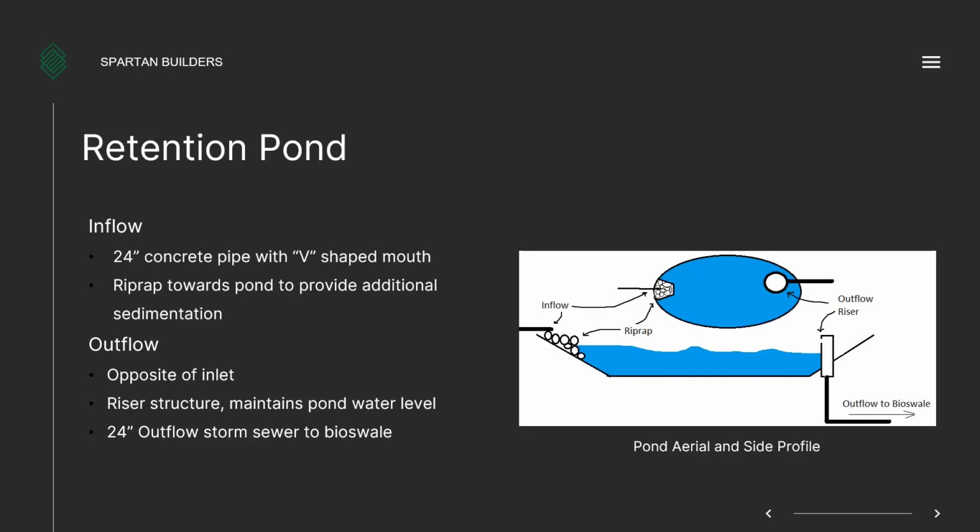The retention pond's inflow and outflow must also be designed to meet the requirements of the Drain Commissioner. The inflow is a 24-inch concrete pipe with a V-shaped mouth with riprap going towards the pond to provide additional sedimentation. The outflow is on the opposite side of the pond from the inlet, and it is a riser structure which maintains the pond water level, and that is a 24-inch outflow storm sewer that flows into the bioswale.